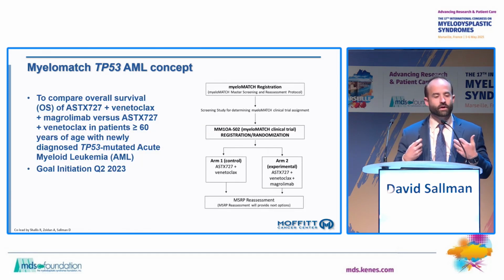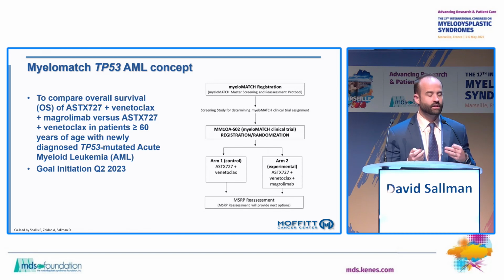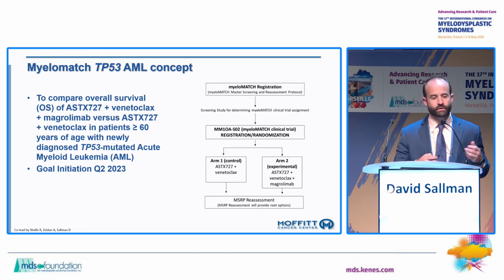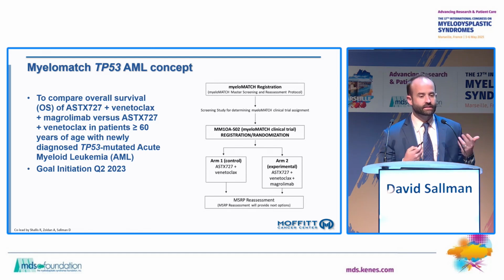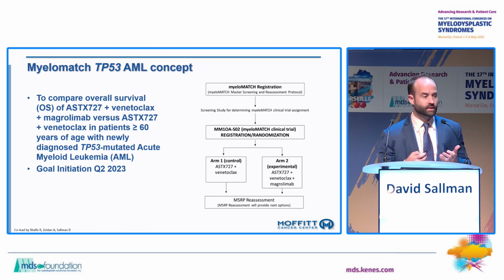Lastly, again, this is a multi-cooperative group trial in the United States called MyeloMatch, which is essentially separated by patients either over the age of 60 or less than the age of 60, and I think maybe builds a little bit on Guillermo's presentation in the last talk. This is with ASTX727 or oral decitabine, and it's going to look at the triplet versus the doublet.